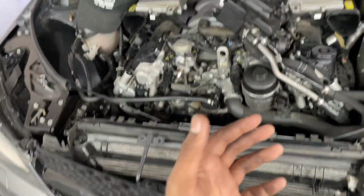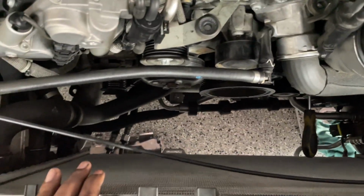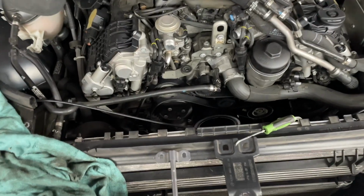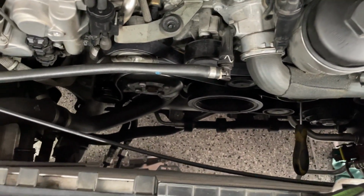I gotta say, even though it's a very tight engine bay with a massive V8 and this very small C-Class body, it's really not that bad to work on when you have the fan out. You have plenty of space to touch all the belts and pulleys, and it's really not a big deal. Already got my new belt in, just need to remove the screwdriver and the tension will be back on the belt.